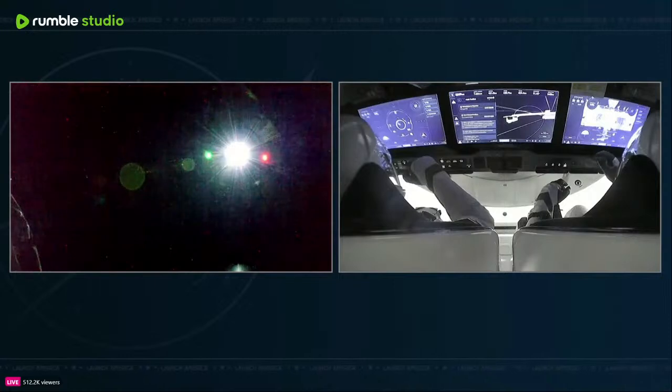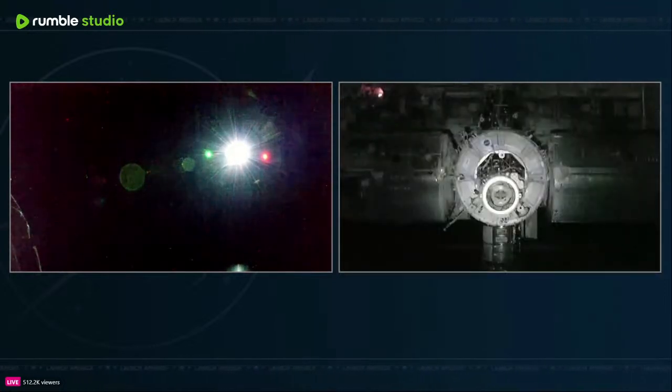And you hear that confirmation that Dragon is holding. Now you're on the left-hand side of your screen as you're looking from the ISS's camera out at Dragon. Even though we've said Dragon is holding, you're still going to see some of those thruster pulses, because holding in space is not like just stopping your car and holding the same position.